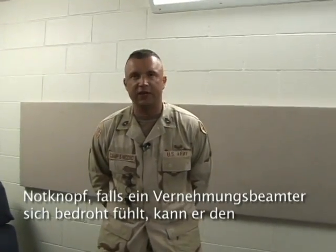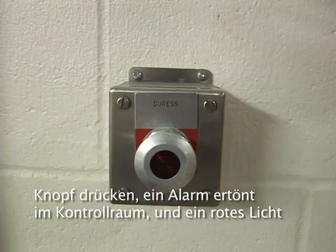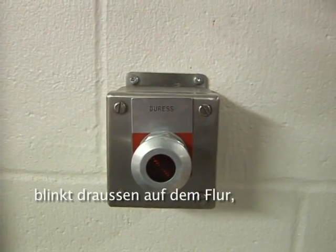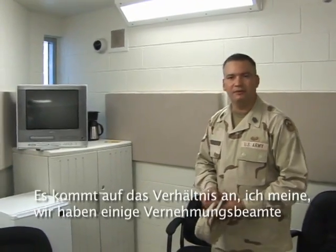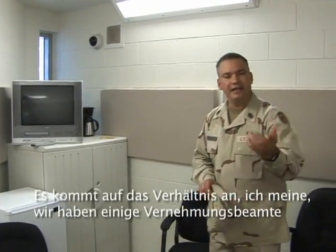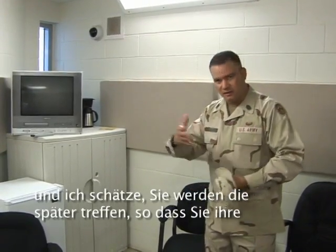If an interrogator would feel threatened for whatever reason, he could press the duress button. An audible alarm will sound in control and a red light flashes outside the cell. It's depending on the rapport level. I mean, we have some interrogators, and I guess you're going to meet with them here real soon. They'll talk to you about some of their techniques and the way they do things.